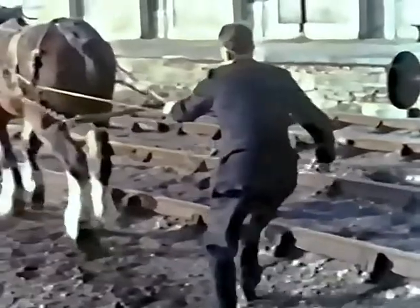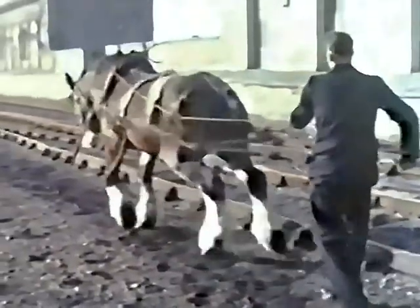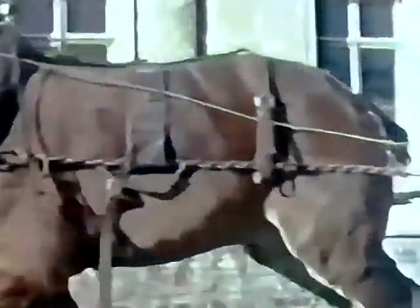You don't actually need engines at all for a railway, of course. Horses will do just as well, if you only need to pull one full truck or a few empties a short way. And in fact, they used horses with rails long before engines were ever thought of, and were still using them for shunting in the 1940s.